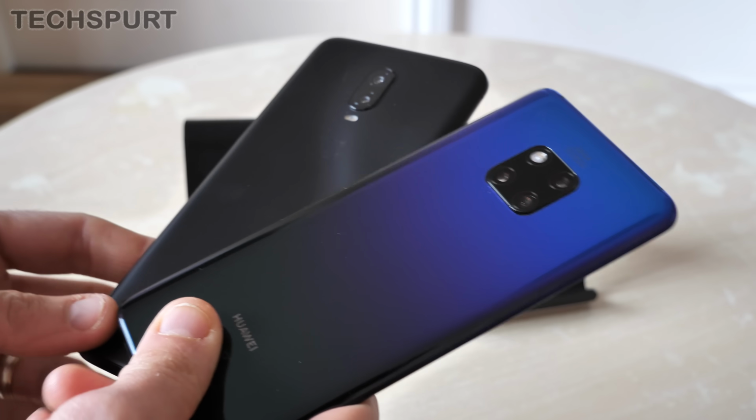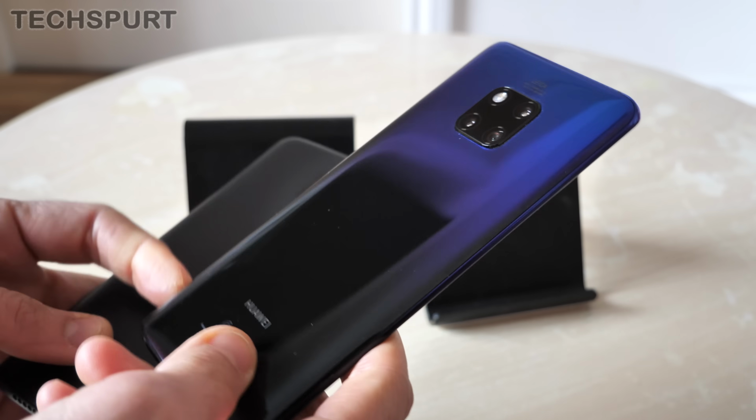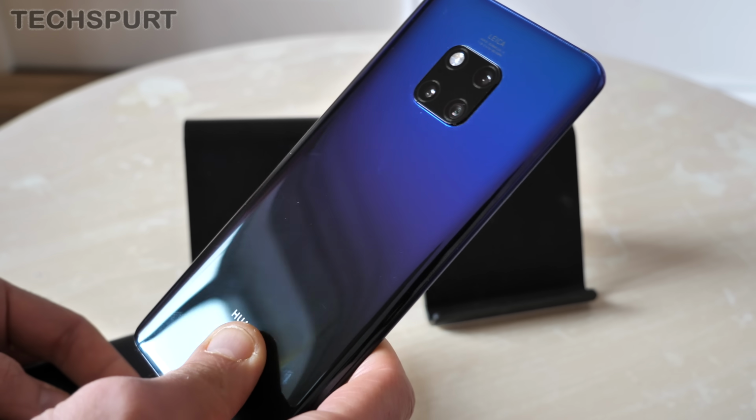Flip them both around and you'll see you get quite different design as well, although they are both constructed from glass. Huawei Mate 20 Pro comes in a couple of different hues. This is the Twilight model. As you can see, it features that lovely gradient finish, lovely stuff. Very standout, just like the P20 Pro before it.